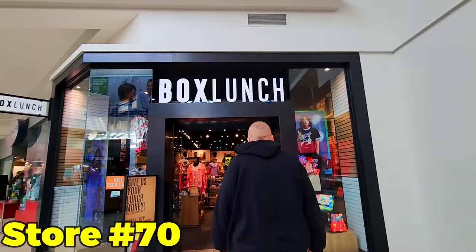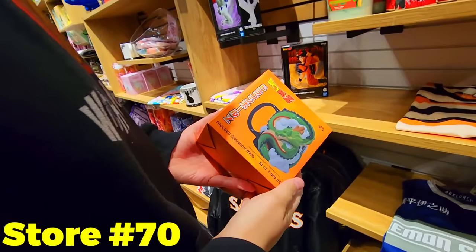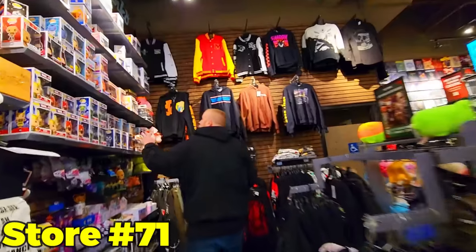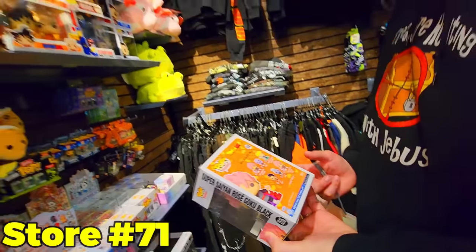The next morning, we were ready to start fresh, so we went to Box Lunch to see if they got anything new, and they got this brand-new little Shenron cup that I'd never seen before, so hey, brand new item for the collection. But our main purpose of the mall was to go to Hot Topic and see if they had the brand new Goku Black Rose Funko Pop that just released, and they did. They had them in stock, so we grabbed them and we took them home.